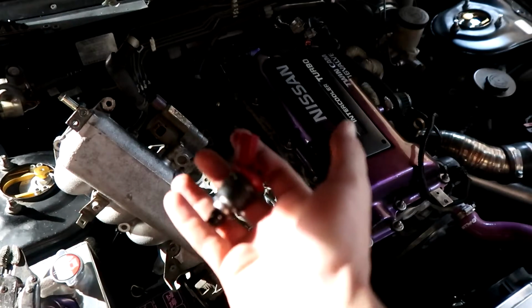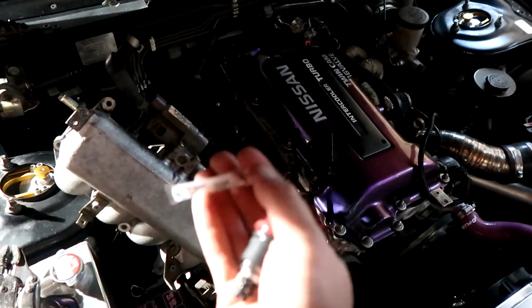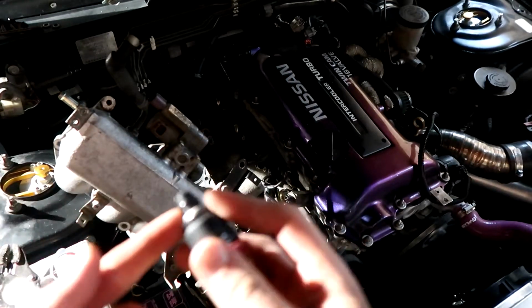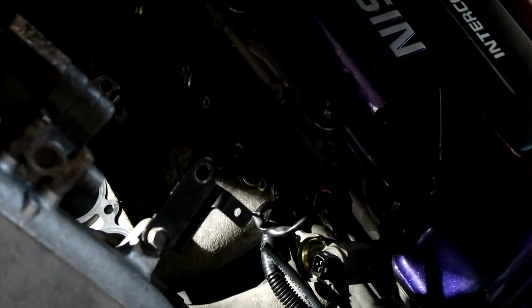Alright, so we have the new injector, well not new, but the remanufactured injector, and I'm gonna make sure to grab some of this super lube that they have and basically go from there, and we're gonna lubricate the bottom tiny little O-ring and also the one in the middle. Alright, now we're gonna plop these little guys back in here.